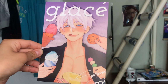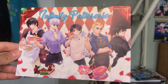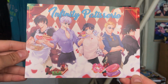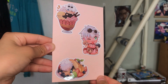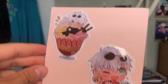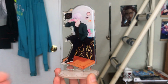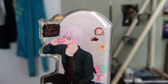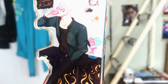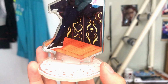But yes, this is overall a very gorgeous art book. There are a lot of handsome drawings of Gojo in it, and it's nice that they include some recipes. Because I have a sweet tooth, I felt like I had to pick this up. I have to say, of the Zines I've shown off, this one probably has my favorite artwork of the bunch. I think it's mostly because of how the artists drew the sweets and what techniques they used. Overall, I'm absolutely in love with this Gojo themed design.